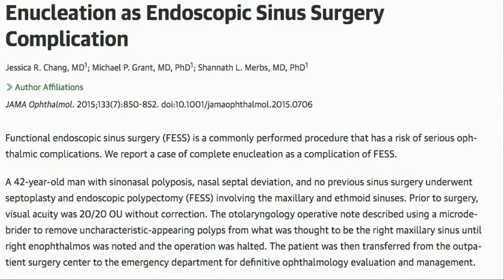Some of you may be aware of a very famous case report of a patient who was enucleated during functional endoscopic sinus surgery because they thought they got into a cystic structure when doing the ethmoidal tissue, and sure enough, they sucked out the eye.